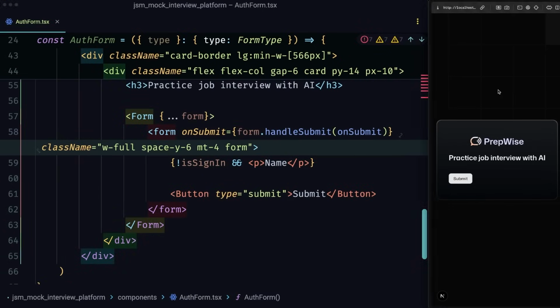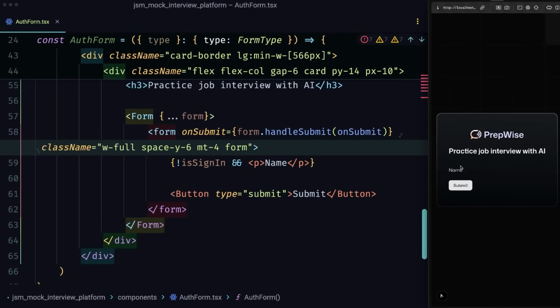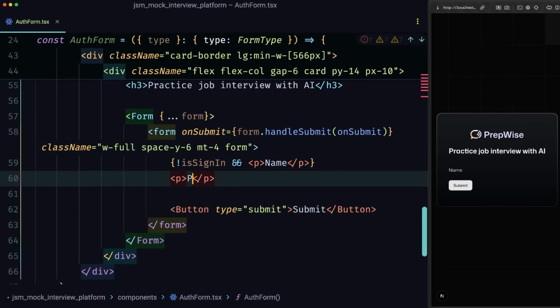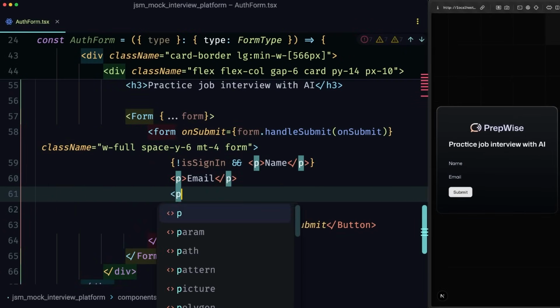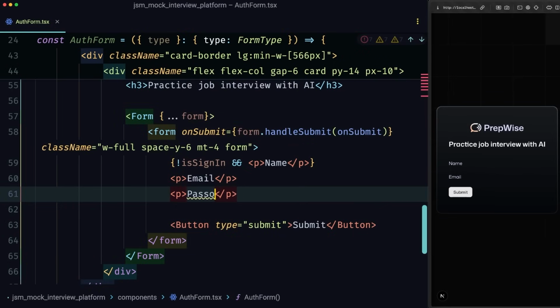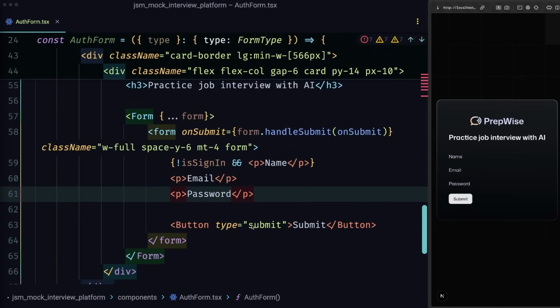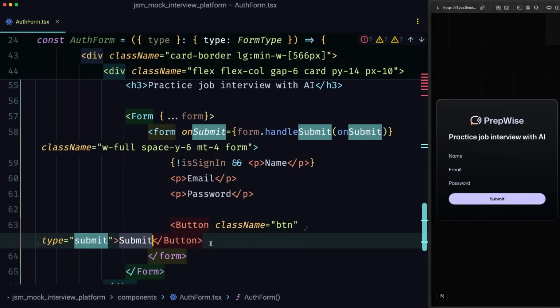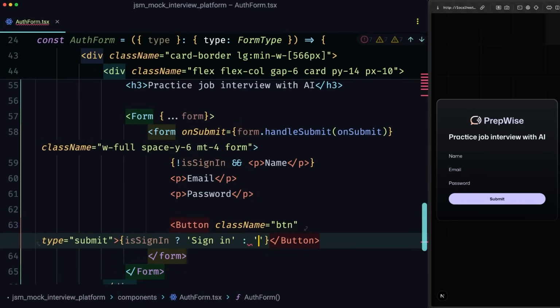So now you can see that we don't see it on the sign in, but if we go to sign up, we'll be able to see that we'll soon have a name input. Below the name, let's also render a p tag for the email. And below it, let's render another for the password. Great. Below it all, we'll have a button that'll have a class name equal to btn. And it's going to say a different thing depending on which form we're on. So if is sign in, then it'll say sign in, else it'll say create an account. There we go. This is looking great.